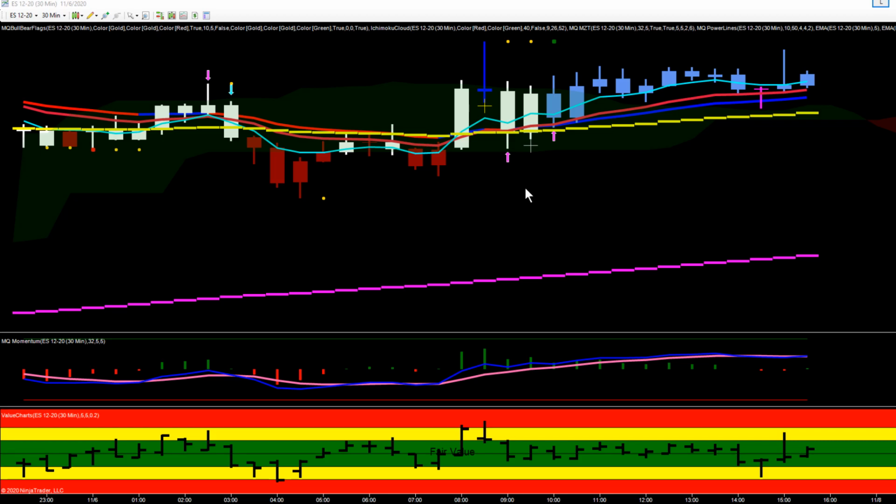But all in all, a really choppy, swingy day in the ES, but we were able to get a couple Doji trades today.